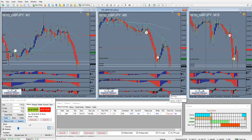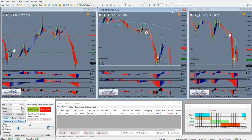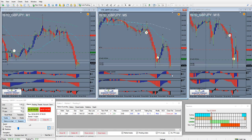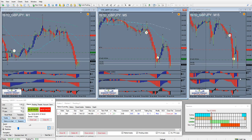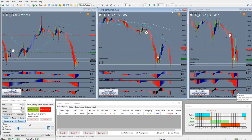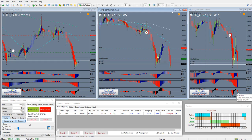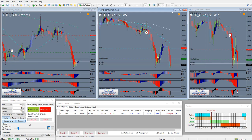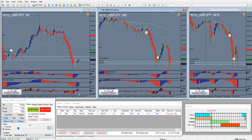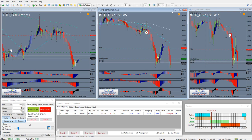15 still okay. The 5 is still okay. 5 changed colors. Everything still looks good. 15 still a strong zone. The 5, if it gets a mail filter on the 5, that would be a concern to me. The 1 minute's going across.